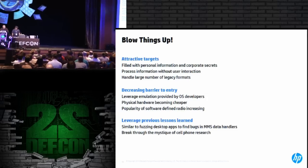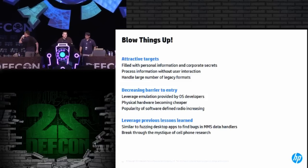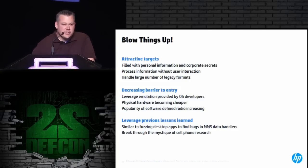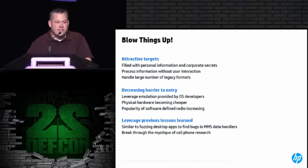All right, so final slide. These are attractive targets. There is a lot of data on this phone, a lot of personal information, a lot of corporate information. And this industry really needs a wake-up call, this industry specifically. They cannot handle patches when it comes down to it. If there's a vulnerability that exists in a cell phone, there's a good chance outside of Apple and outside of Google, they're going to have a real hard time patching it. This is the experience we've had with patching vulnerabilities in the mobile space. They really need a wake-up call. And I hope that this industry steps up and gets them to actually do that.